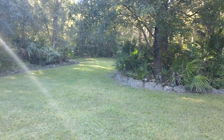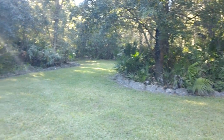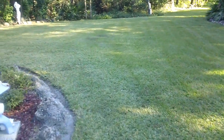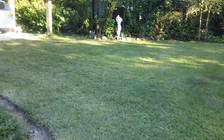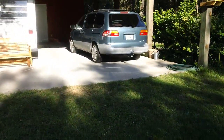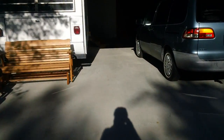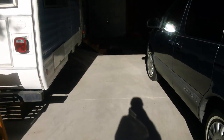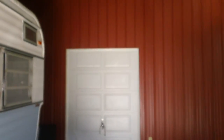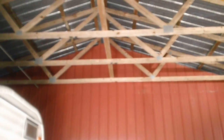And again, if you just take the path to the right, that takes you to the front of the property. And we're going this way though. And that is the property. We've come all the way around. And I'll show you the wildflower area along with my shadow. Here's the travel trailer. And our big garage. You can see how tall it is.